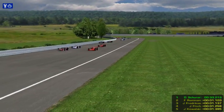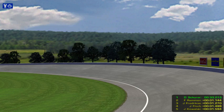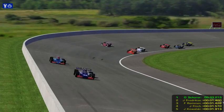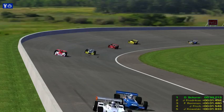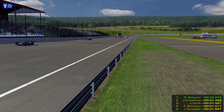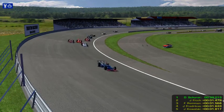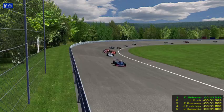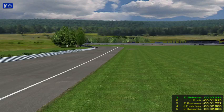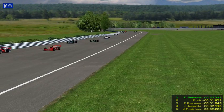But they are again side by side going through 3. Still side by side, even side by side, coming out of the exit of the corner. Oh, they were actually 3 wide into 1 then. Looks like they were able to sort it out, but Jason took full advantage of the situation and managed to slip by.